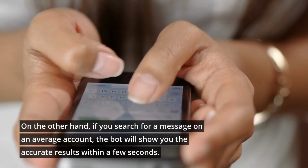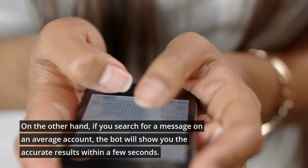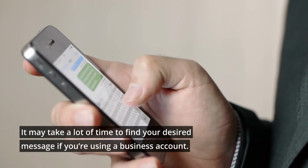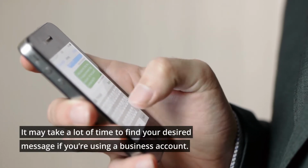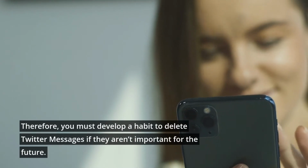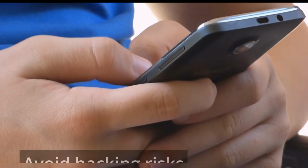On the other hand, if you search for a message on an average account, the bot will show you the accurate results within a few seconds. It may take a lot of time to find your desired message if you're using a business account. Therefore, you must develop a habit to delete Twitter messages if they aren't important for the future.